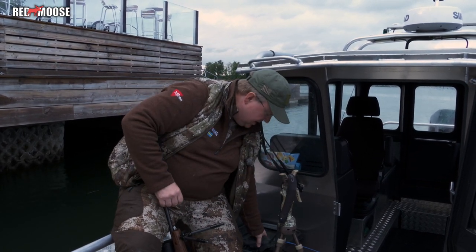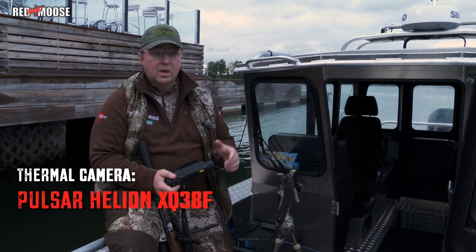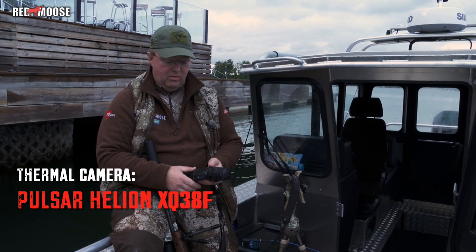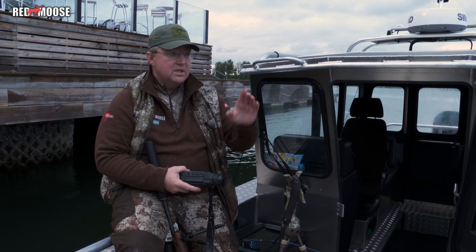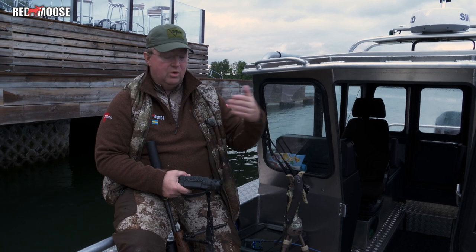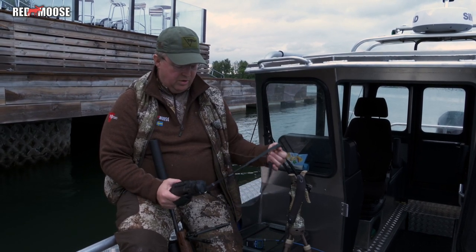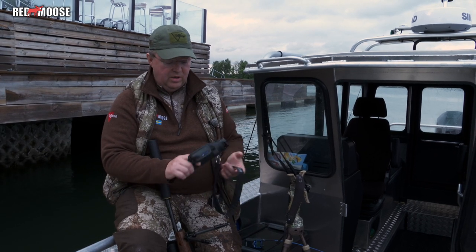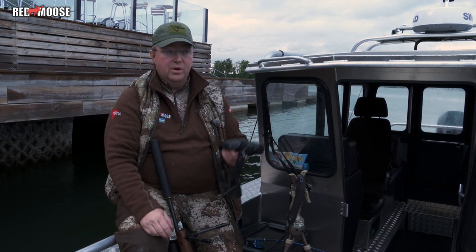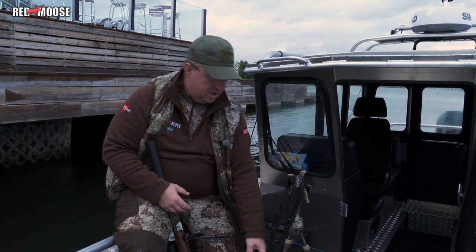We also noticed that a thermal camera can be very good, because the seals are of course hotter than the environment around them. You can very easily spot small dots on the sea or on the cliffs, and when you come closer you can easily see them with the binoculars. So we have actually used them both. When it's a little foggy, this won't work, and you can change depending on the conditions.